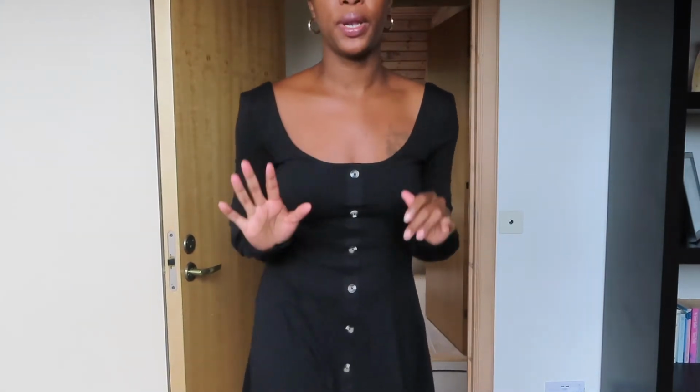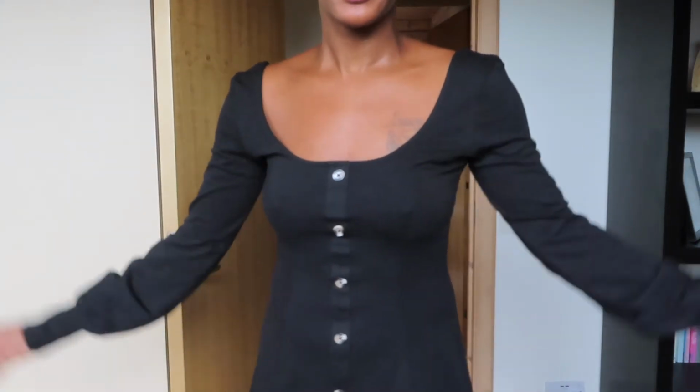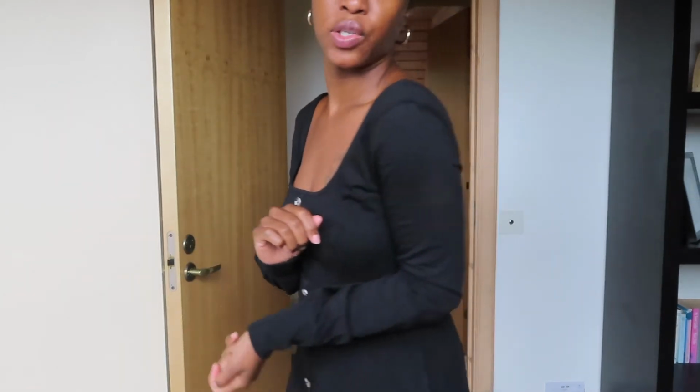And then of course, a haul is not complete without a black dress, and this is from ASOS brand. It's a black skater dress. I don't know about you, but skater dresses have always been one of my favorite things to wear. It doesn't matter, you know, what season or what time of year it is. I absolutely love skater dresses because they always make you look so feminine and girly.